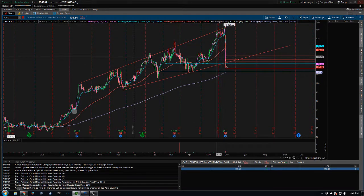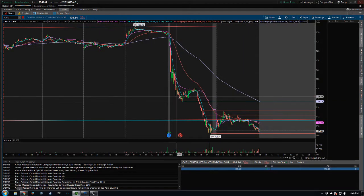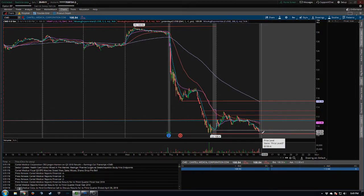overreaction. They missed like 1.7 million or something super close, and that was projected, and that was only because of tax and currency change and a couple other things that I was reading about. So there's that. But yeah, this is going to be a swing trade idea here for this week coming up, you could actually keep this on for a day trade as well.